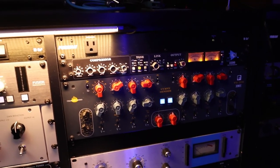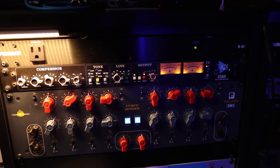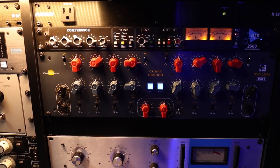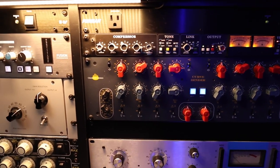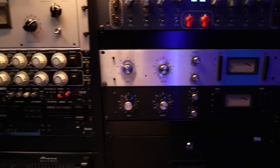and if it's like hip-hop or house music or something like that, then it's a master bus champion for me. I love the Chandler for master bus and drums. And then the two 1186s I built, their Hairball Audio.